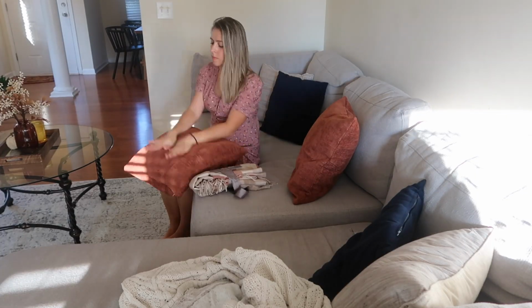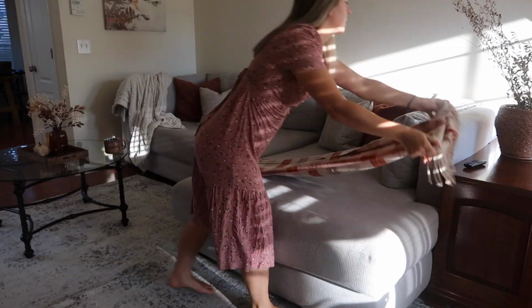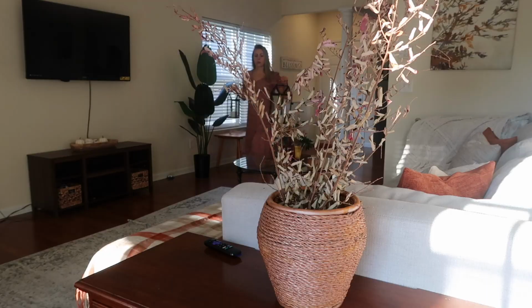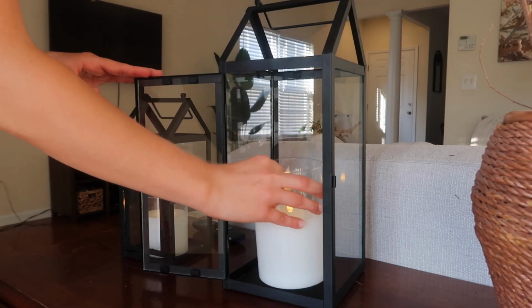And of course I'm adding more pillows. I got these pillowcases from Amazon. I absolutely love the texture of them. They have this cozy feel to them. And now I'm putting out this blanket that I also purchased from Amazon. And of course, like I said, the lights have to go everywhere possible.